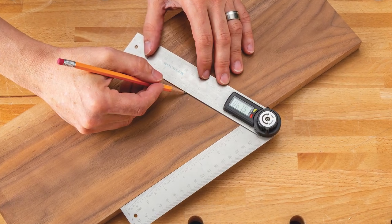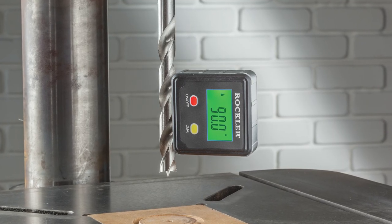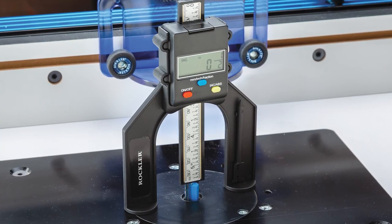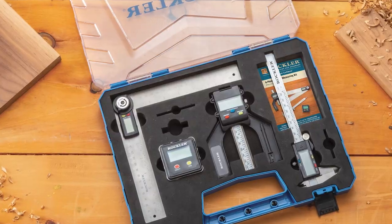Every woodworker has heard the advice to measure twice and cut once. This four-piece digital measuring kit helps woodworkers do just that in four different ways with four precision tools.